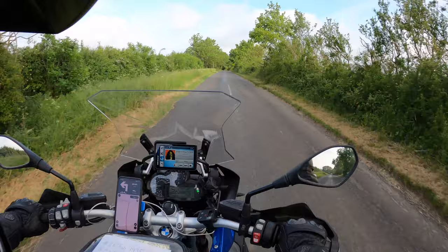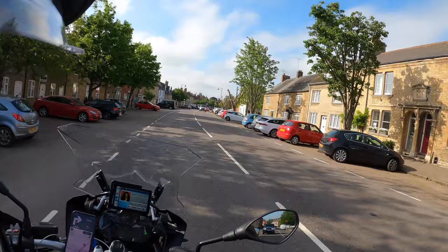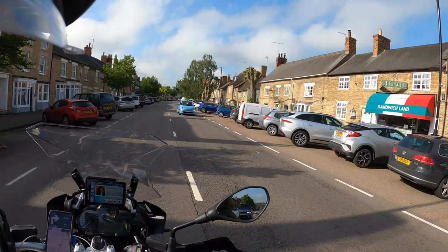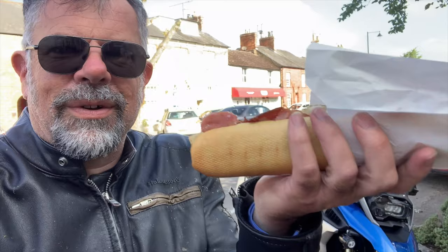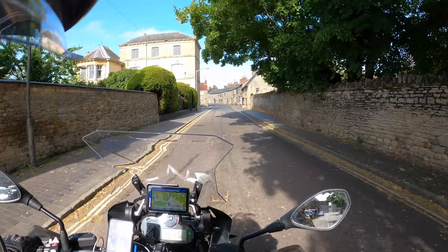This is Olney. Not been through here for probably 20 years. Quite a nice looking place, isn't it? Good old Hovis sign there. Sandwich land. Shall I pop over there and get some breakfast? Time for some breakfast. Ooh, beauty. Just had a very nice bacon and egg baguette, which is a nice surprise in Aldi. Quite an attractive place, but so much traffic.